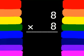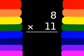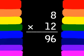8 times 8 is 64. 8 times 9 is 72. 8 times 10 is 80. 8 times 11 is 88. 8 times 12 is 96.